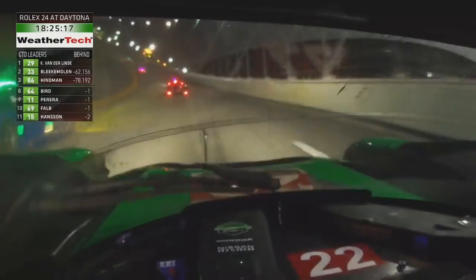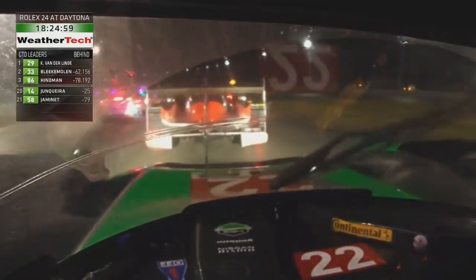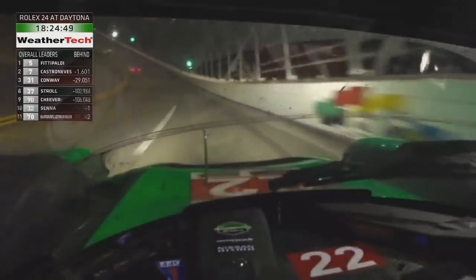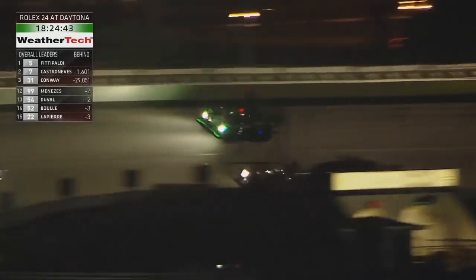Jerome Blakemore came in and put... Jerome is now up to 3rd in the 86 Acura. He's another 16 seconds further back. And who was it who put the slicks back on again? It was Frank Perera. He's lost the lead lap. Perera has lost the lead lap in the 11 Lamborghini. There you go. He's dropped down to 9th position.